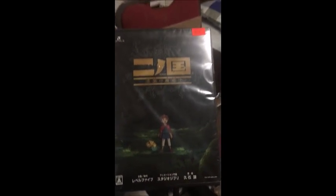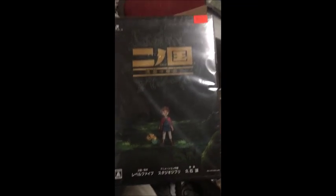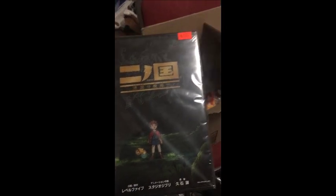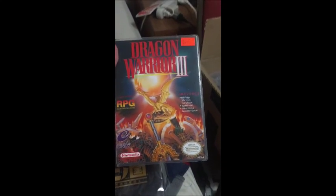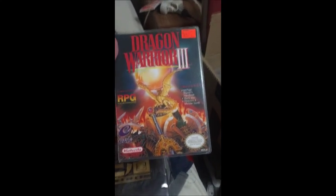Japanese version of the DS version. Very hard to find on eBay now. Got it from Brooklyn Video Games. Very hyped about that, and the price is pretty fair if you've looked on eBay. Finally, Dragon Warrior 3. One of the rarest, probably the most expensive NES game ever found, and I found it for a pretty good price.